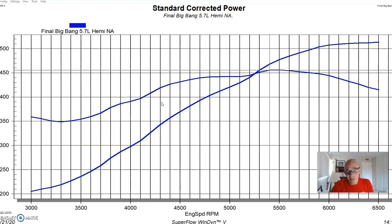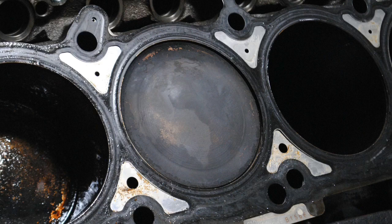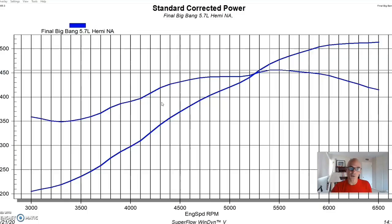So the piston, comparatively speaking, probably is weaker than other combinations, but that's not what really makes these things break. It's just like everything else. The two big reasons why these Hemis break is because of tune and because of not increasing the ring gap. Guys don't want to go to the trouble of increasing the ring gap and taking the motor apart before they put a blower on or a turbo on, and that's usually the cause of the problem. You can make a lot of power with these Hemis, even with a stock piston, if you do it correctly, and that's what this Big Bang thing was all about.